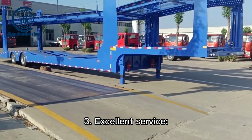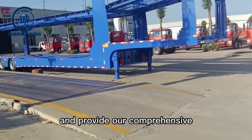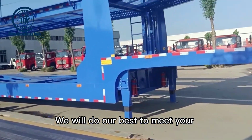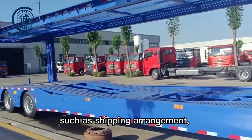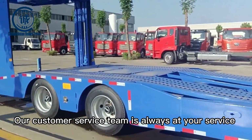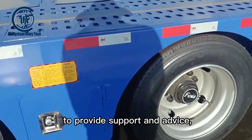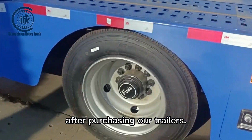3. Excellent service. We always focus on customers and provide comprehensive and considerate services. We will do our best to meet your needs in every step of the order, such as shipping arrangement, tracking notice, or after-sales service. Our customer service team is always at your service to provide support and advice, so that you can feel assured after purchasing our trailers.